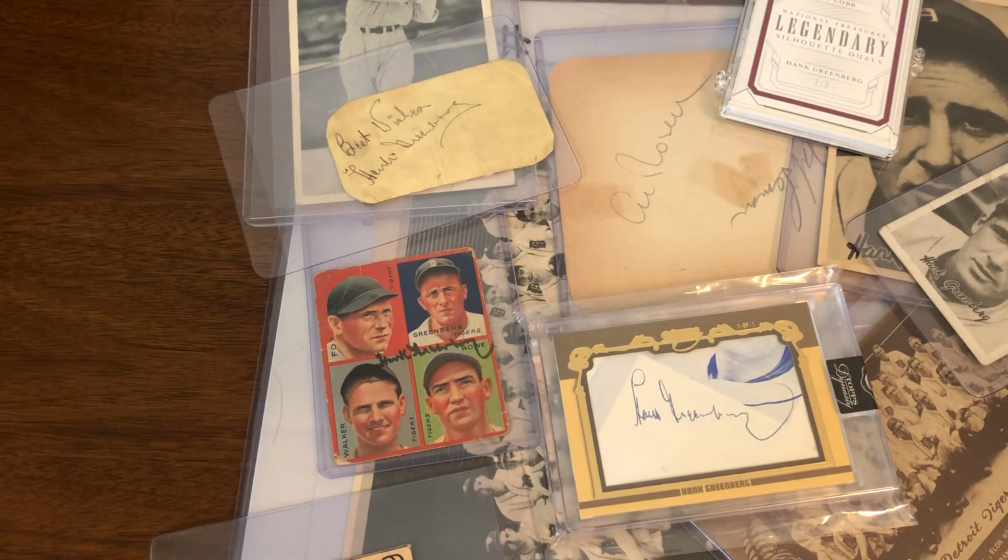This stuff's drying up. They're not printing who knows how many of these things like Topps does with their current print runs. Well, any card manufacturer does with their current products. Vintage cards are limited, and especially stuff that's autographed, it's getting harder and harder and harder to find. And the prices keep going up.